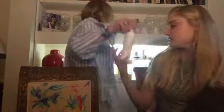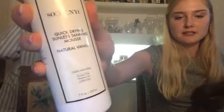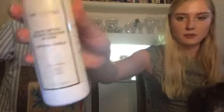Perfect. Yes, this quick drying sunless tanning mousse that comes in natural vanilla, that is a total of 7 fluid ounces, that's $29. Okay, on to the next.